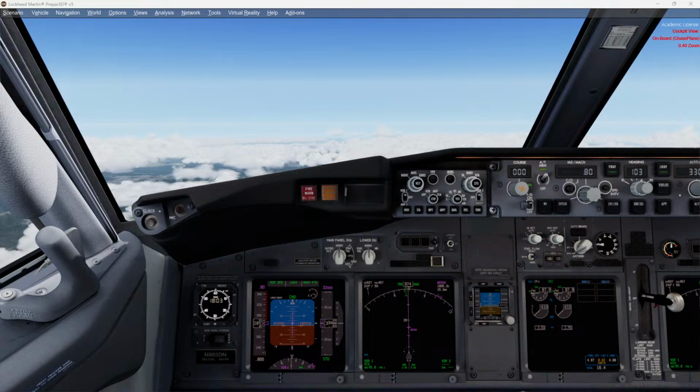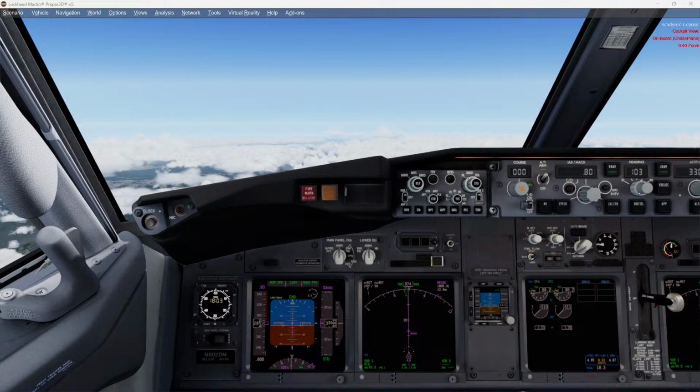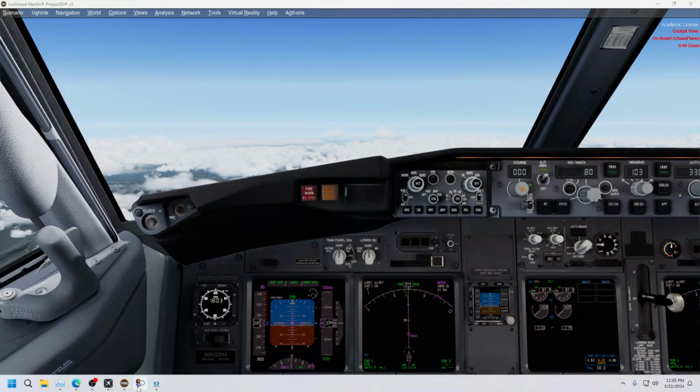Hey Elliot, good evening. So ever since I set up that affinity mask and put it into the config file, I have no longer had any issues with the CPU jacking up to 100% and freezing the flight sim. So that's really cool.